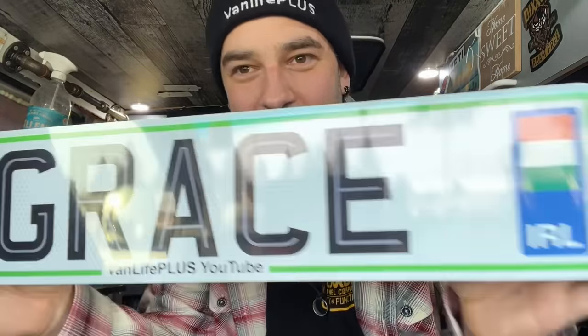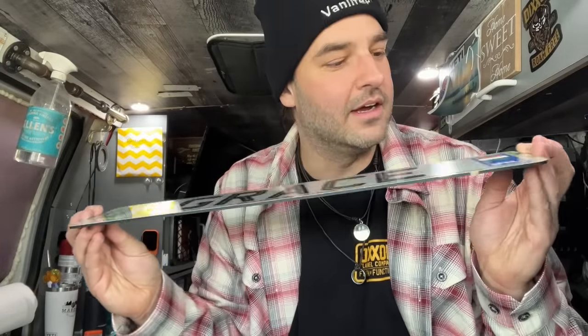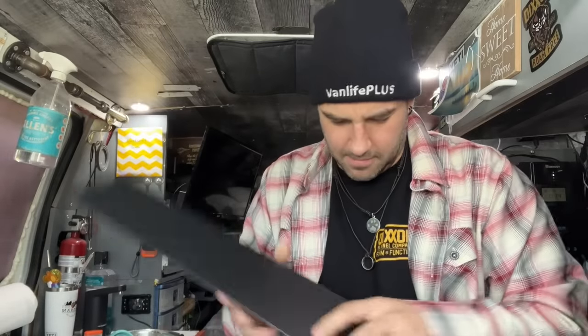Do we think that'll fit on the front of her? It even says VanlifePLUS YouTube on it. And it's got my star sign over there. I'm a Libra. And look at that Irish flag. Wow, and then there's a yellow one too. But these aren't magnets, are they? No, they're gonna be mounted, right? Need some metal.